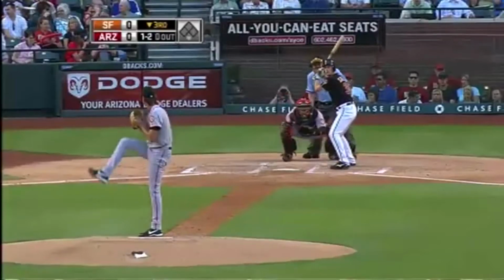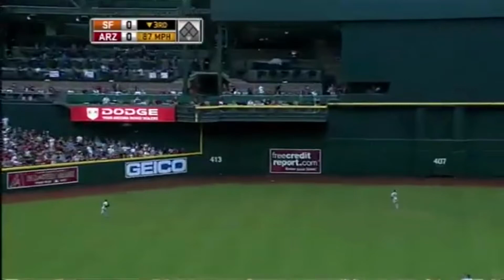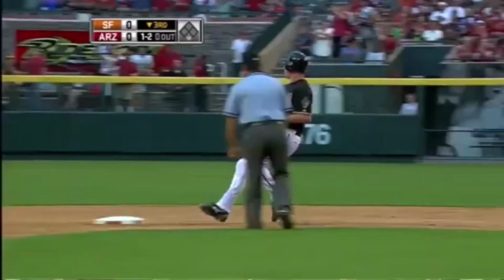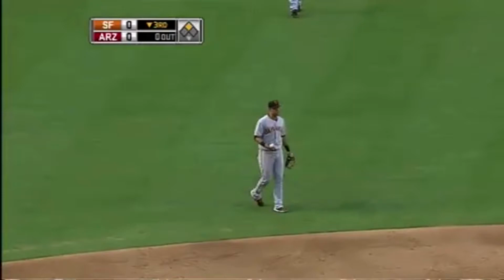Just makes it all just fine. High fly ball, deep left center field, toward the wall. It will roll to the wall. Max Scherzer racing on around. It's a leadoff double. And for Max, that's his first big league base hit.